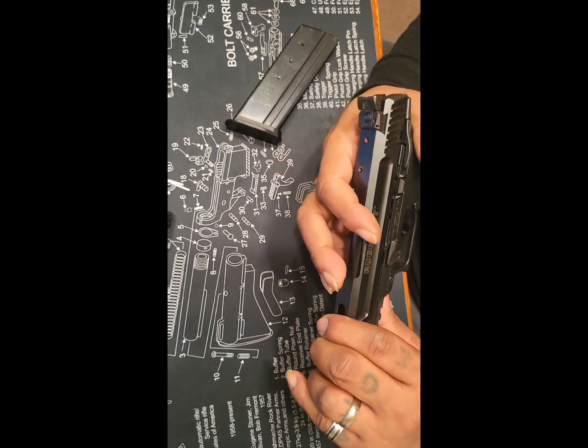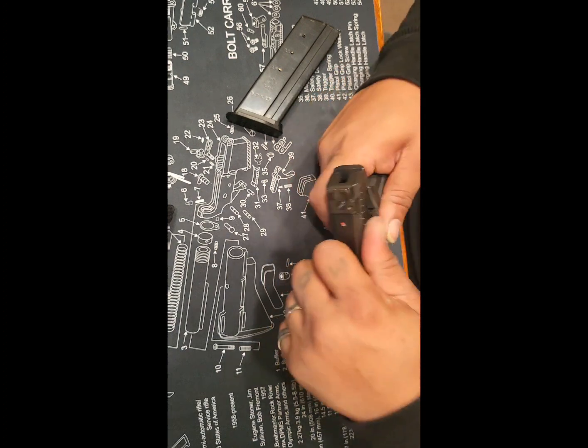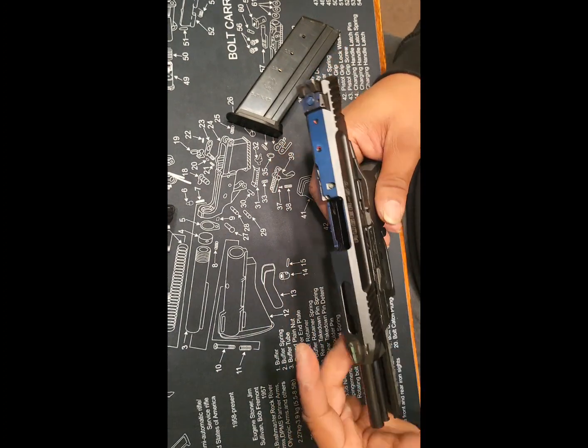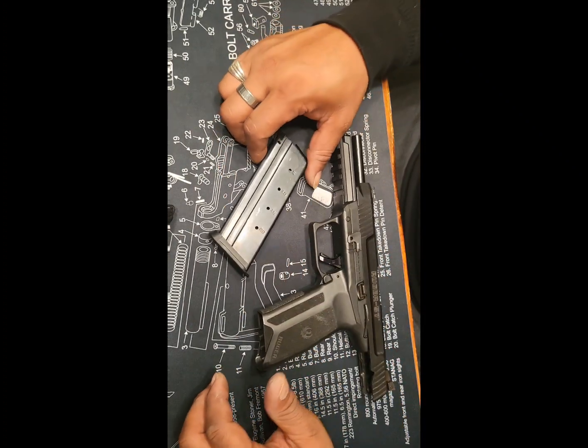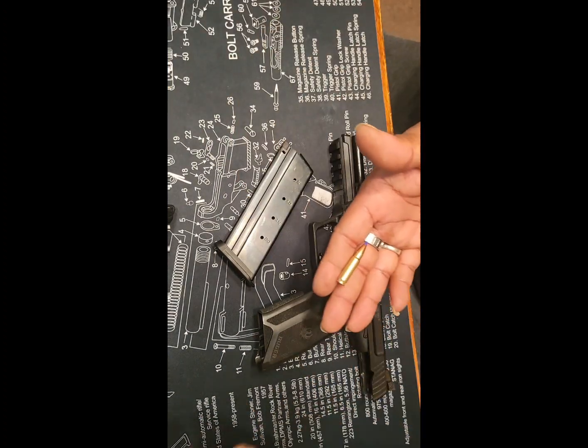Now that it's back in place, I can close it, make sure she's in. Slide is back on. Action is perfect. She's back together. Magazine's still laying next to it. And that's that. The 5.7 round is this one.